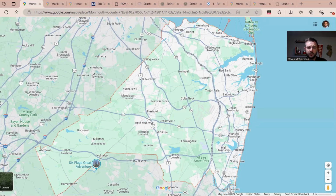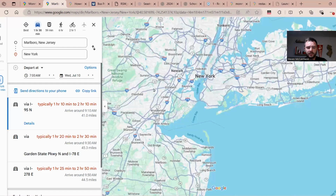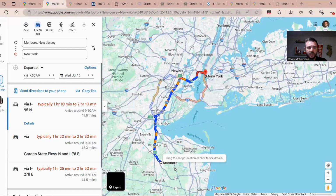Now, when it comes to driving yourself into, let's just say, New York City, I just picked Marlboro as a destination right here. That's going to run you about, it says, 1 hour 10 minutes up to 2 hours and 10 minutes. So obviously that's a pretty large discrepancy. But as you can see, you've got a little bit of stop and go traffic here, but for the majority of the time you're in New Jersey, it's relatively smooth.